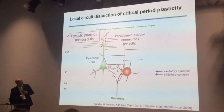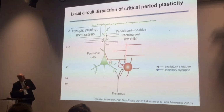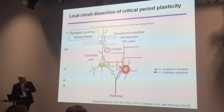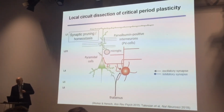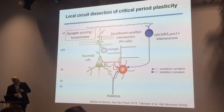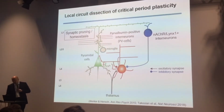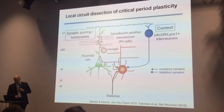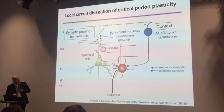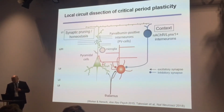The actual change in the circuit is happening on these excitatory cells where spines can grow or be pruned. There are ever new players in this process, such as microglia. The effect of attention is coming most likely through inhibitory cells in the upper layers of cortex that are full of these receptors as well as LINX, and that provides context. When should plasticity happen? But at the end of the day, the convergence point seems to be these basket-type neurons here in the middle of the cortical layers.